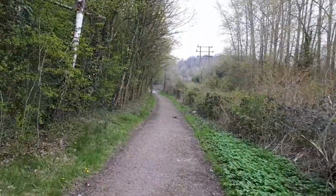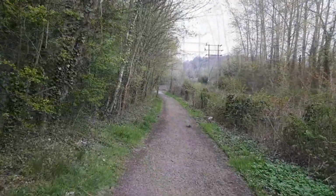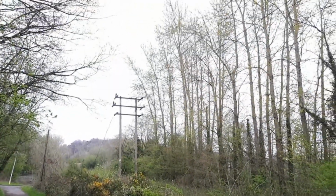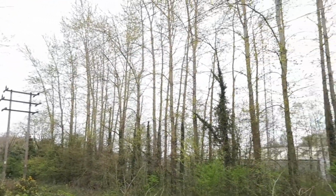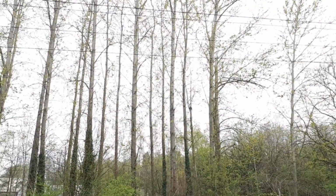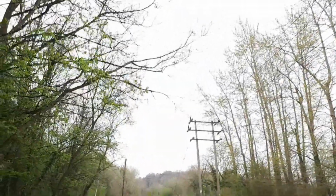This is where the Bridle Way runs. What I find quite extraordinary about this section of the Bridle Way is these gigantic poplars here. Look at them, the size of them. There really are some spectacular things to look at on this route.